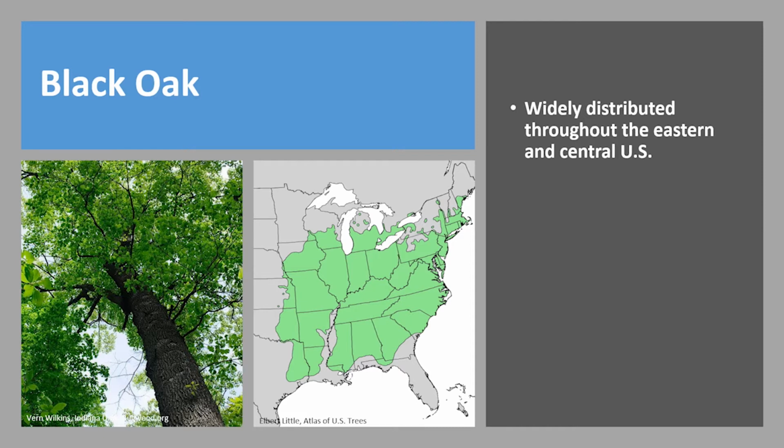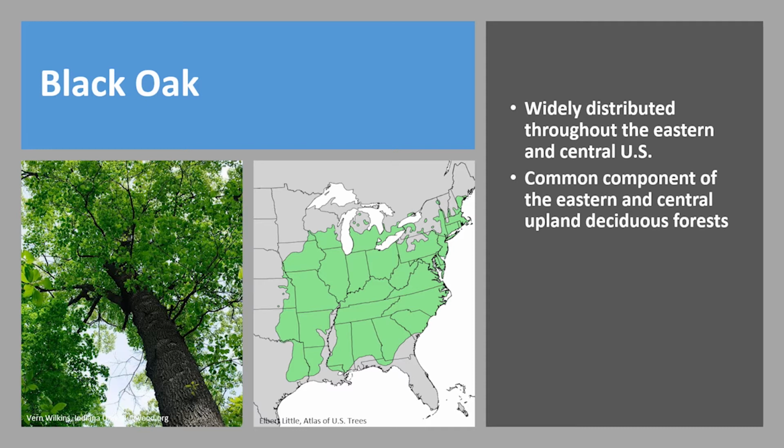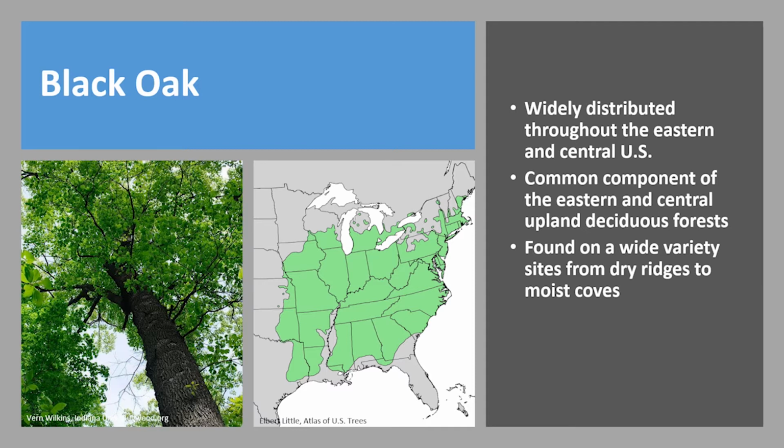Black oak is widely distributed throughout the eastern and central United States. It is a common component of the eastern and central upland deciduous forest, but also occurs in savannas in that transition zone between the eastern deciduous forest and the western prairies. Black oak is found on a wide variety of sites, from dry ridges to moist coves, with best growth on moist, rich, well-drained soils. However, it tends to be more abundant in the drier soils of the south and west upper slopes and ridges. Black oak is classed as intermediate in shade tolerance.